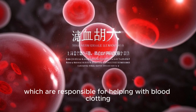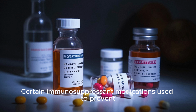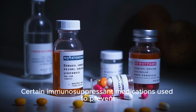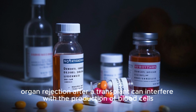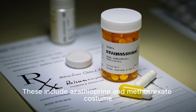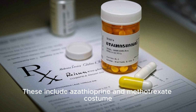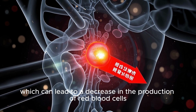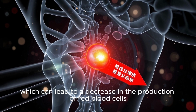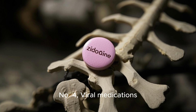Number 3. Immunosuppressants. Certain immunosuppressant medications used to prevent organ rejection after a transplant can interfere with the production of blood cells. These include azathioprine and methotrexate. These medications suppress the bone marrow, which can lead to a decrease in the production of red blood cells, white blood cells, and platelets.